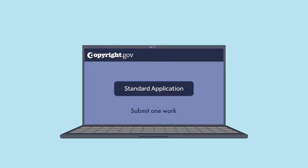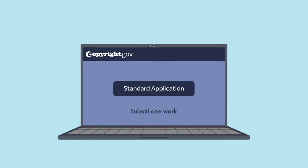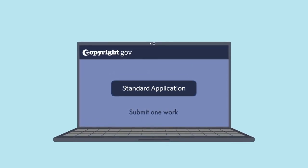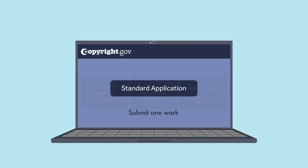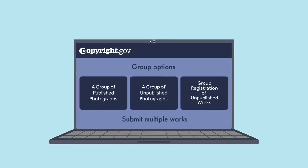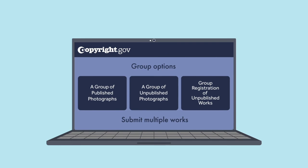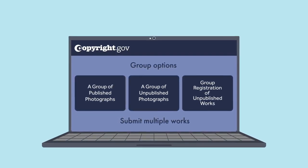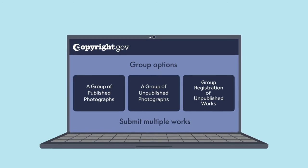Depending on the work, you may have a few application options. The most common is the standard application, which allows you to register one work per application and filing fee. The office also has several group registration options for specific works. With these, you can submit one application and filing fee for multiple works if you meet certain eligibility requirements.